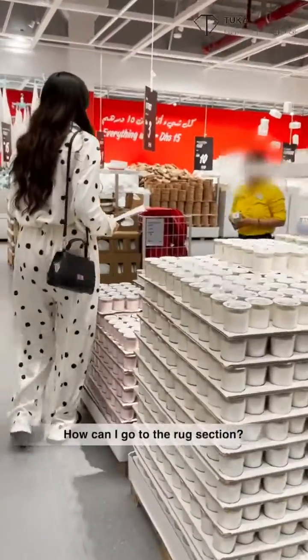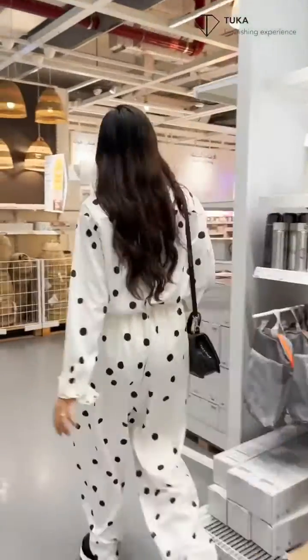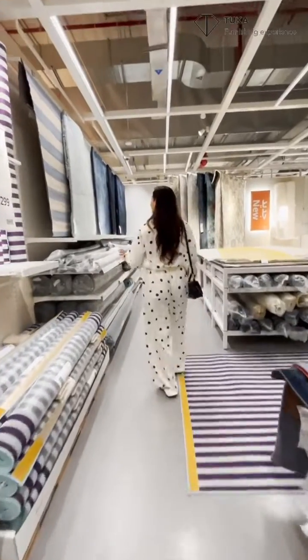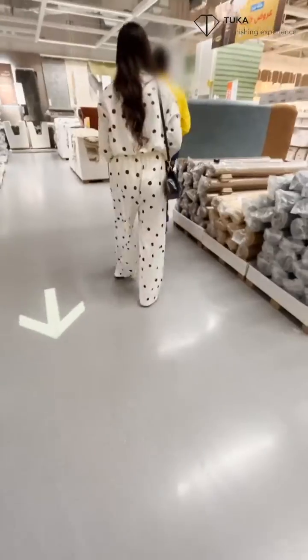Can I go to the carpet section to see that way? This one? Yes. Finally, the rug section. Okay, so now let's check. Where is the bed section?